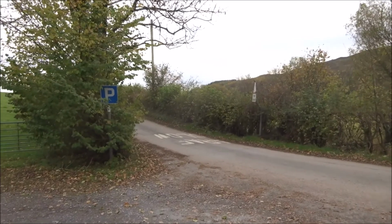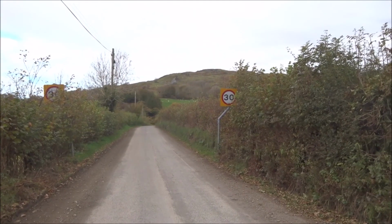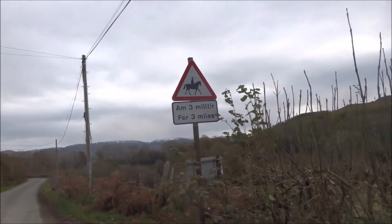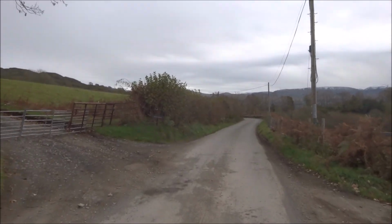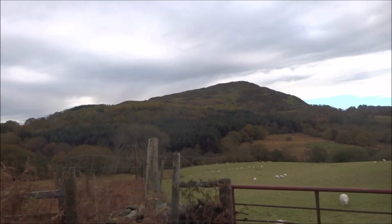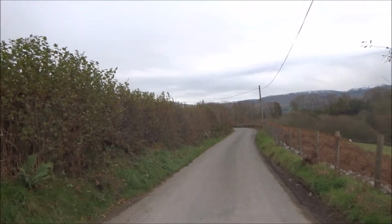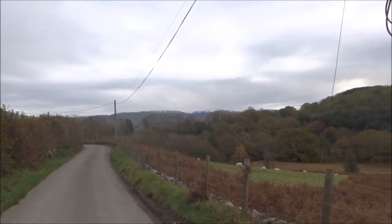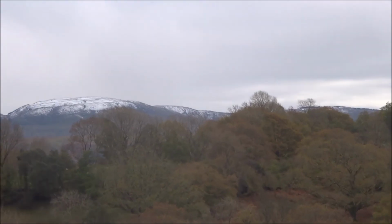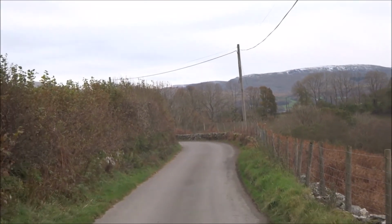But I'm going on a walk along quiet lanes. Now, unfortunately, it was forecast to be sunny, but no, it's gone cloudy, unfortunately. But it's very nice countryside here. I may have done this walk before, but you can see in the distance there that it's been wintry in the last few days, recently.